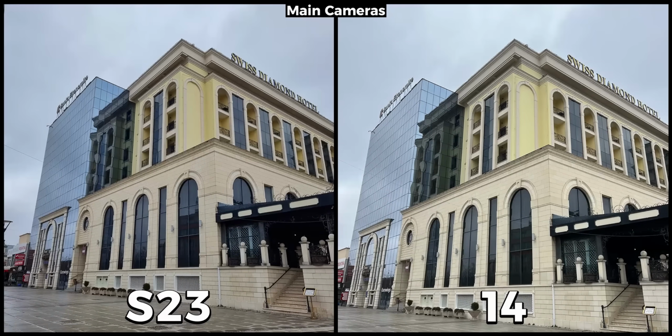Moving to a next scene, and once again the iPhone seems to have warmer colors and it is overall slightly brighter. I do however prefer the Galaxy S23. And since it was a cloudy day, surprisingly it represents the scene how it was in real life.